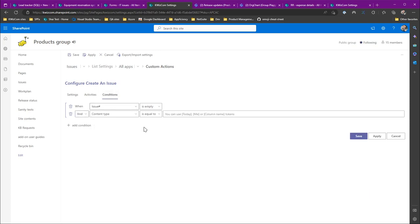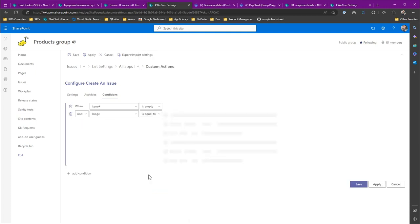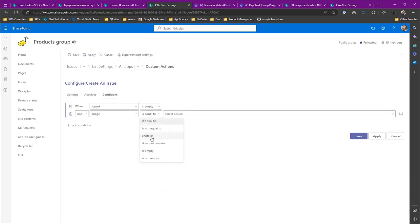I can add conditions and say I want to make this action available when the triage column, which is a multi-lookup, contains a specific value, or when it's empty. If it were a repeating row column, I can say when it has more than 3 rows in it, or when the total is above $250. Let's say you want to fire an automatic action or workflow only if an expense total is above $300. You would condition it right here in the custom action, and define that it only runs when there are 3 expenses, or when the expense total is more than $300. You do that in the conditions.